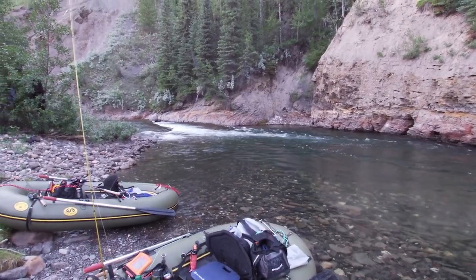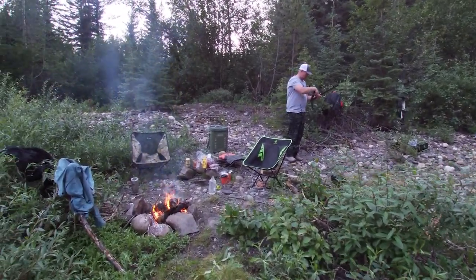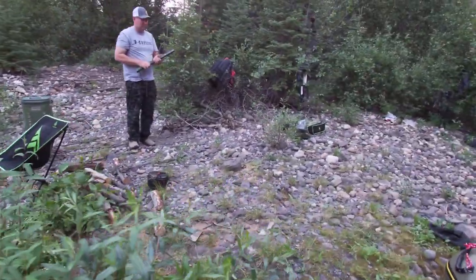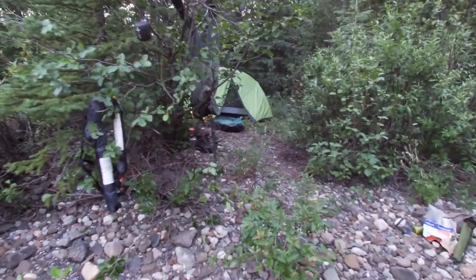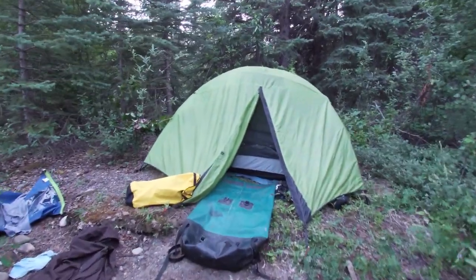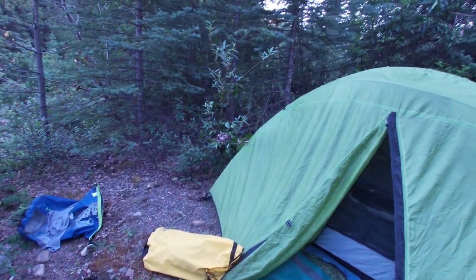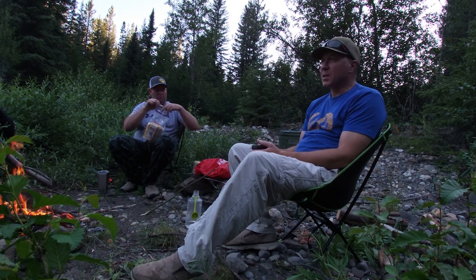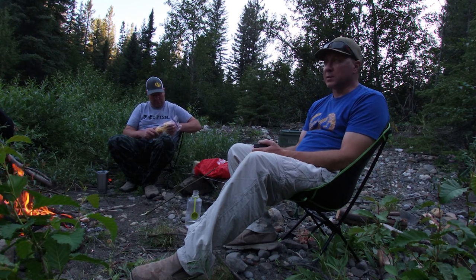Camp location. Beautiful spot here. Have a nice fire sitting by the Wapiti. We're hoping to catch lots of big bull trout in here, but we have yet to catch any big ones.